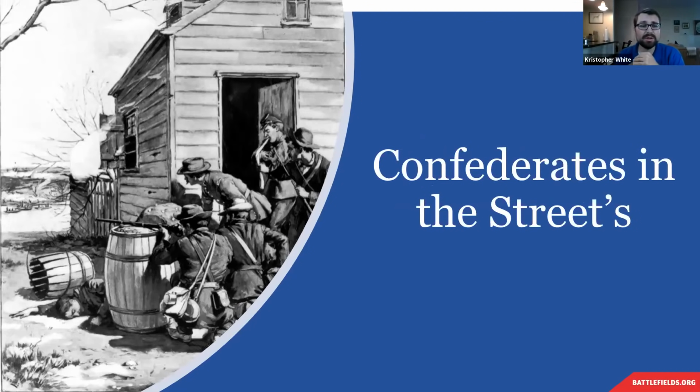I showed this slide here, and you see the Confederates. They are going to be behind barrels. They're going to be in houses. They're in a cityscape. So what Barksdale's going to do is actually put his men down in the city. He's going to break them up into what we would consider today sniper teams. We're not talking actual snipers. We're talking about just typical infantry, but we would consider them sniper teams today.